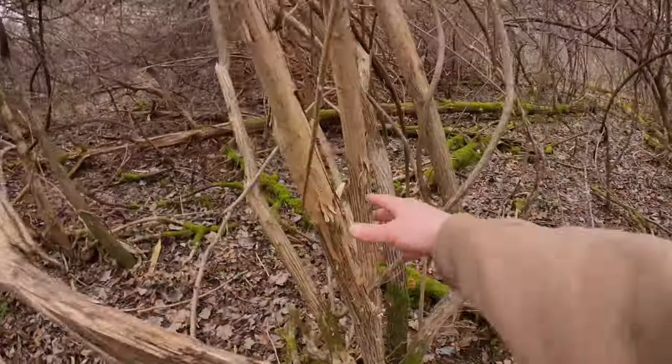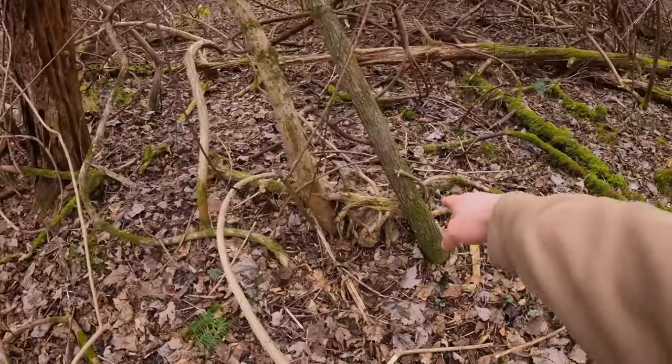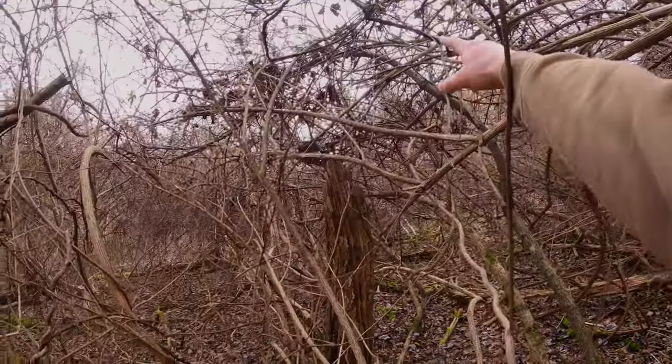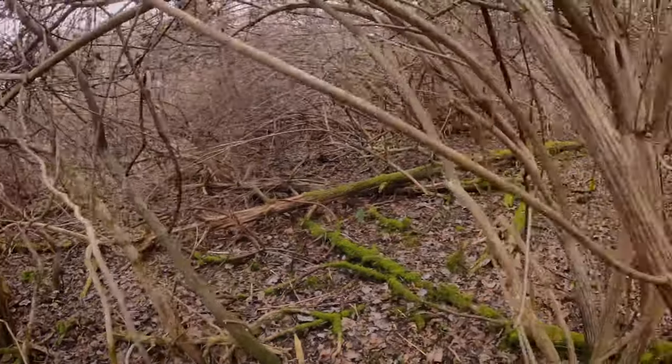This right here is bush honeysuckle, a super invasive shrub. There's one oak tree. Right here is an oak that tried to grow, and look how it got completely swallowed up and pulled back in. Your property will turn into a complete wasteland and get completely engulfed by this stuff if you let it.